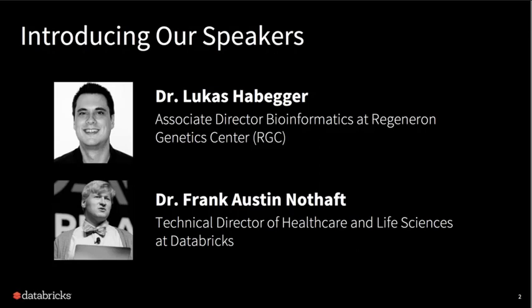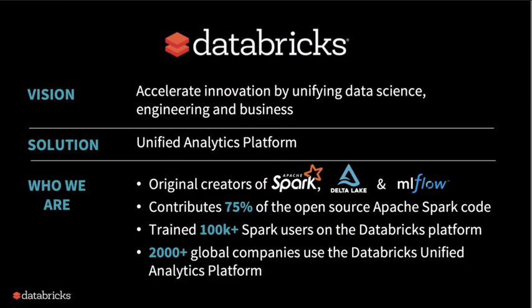Our company is about 6 years old. We were actually founded by the original creators of the Apache Spark project at the UC Berkeley AMP Lab. And as part of this, we still have a very strong commitment to the open source community. We still contribute about 75% of the code that goes into the open source Apache Spark project.